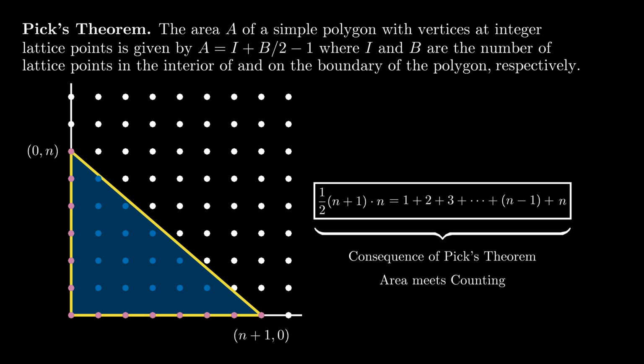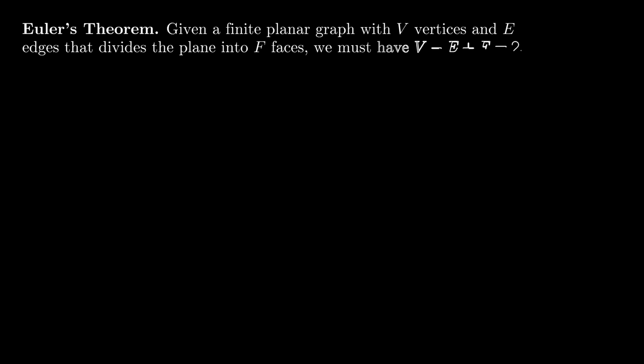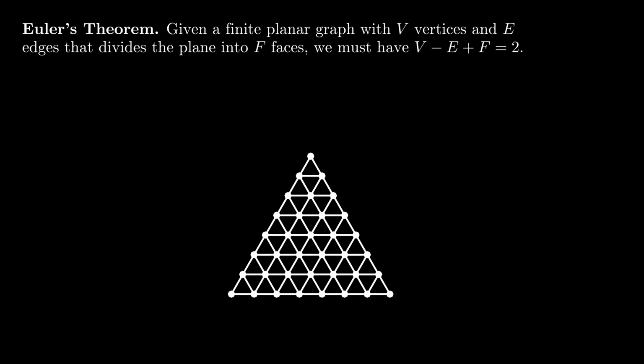Pick's theorem turns out to be equivalent to Euler's polyhedral formula, so it isn't surprising that we can use Euler's theorem about planar graphs to prove the formula we want. Euler's theorem says that if we have a planar graph with v vertices and e edges, and the graph divides the plane into f faces, then we must have v minus e plus f equal to 2. In this theorem, a planar graph is a collection of vertices and edges where none of the edges cross each other. With Euler's theorem in hand, we can draw this graph consisting of a triangular array of triangles.